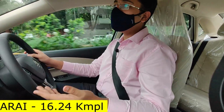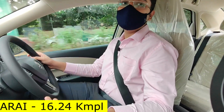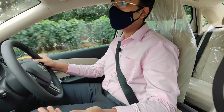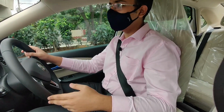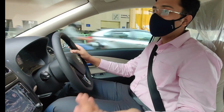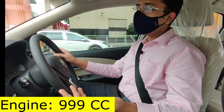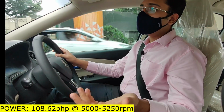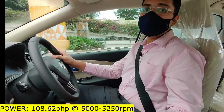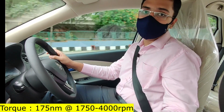Now speaking about the fuel efficiency from this all-new gearbox, the ARAI has certified that it can deliver up to 16.41 kmpl based on the standard testing cycles. In real world conditions, you can expect this to deliver somewhere around 12 to 13 kmpl in city traffic if you are gentle with the throttle. Speaking about the power output, there has not been much of a change because it gets the same 110 bhp of power and 175 Nm of torque even with the 6-speed AT gearbox.